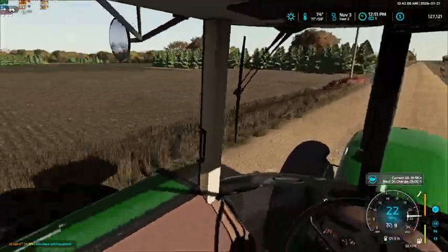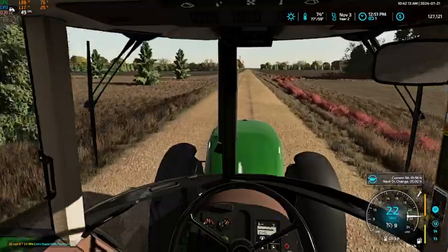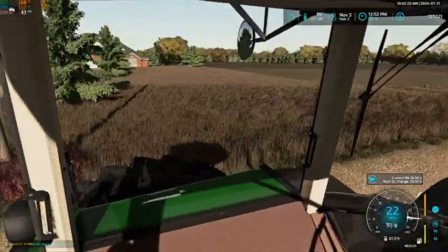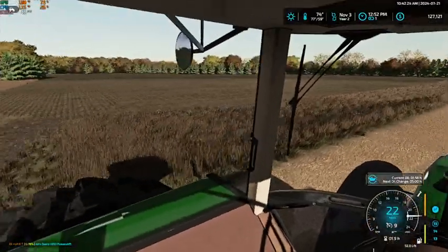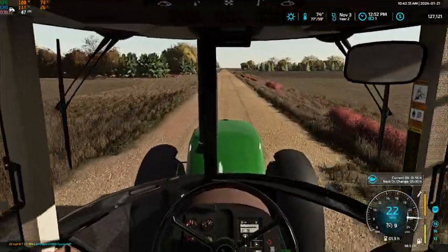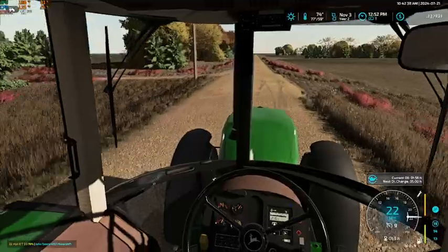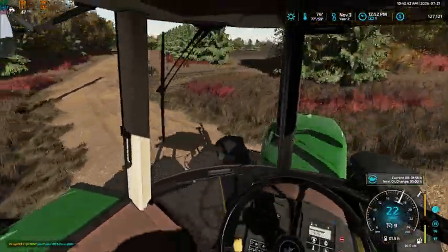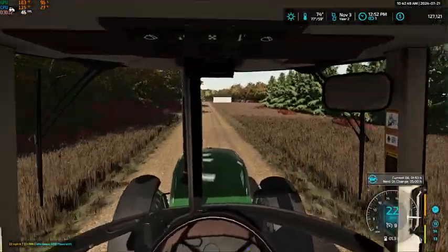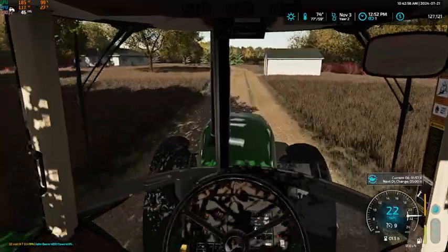Would love to get expanded out into some of these fields over this way. I think maybe this one up here on the left looks like a decent sized one. We'll see. Maybe we'll buy some more land, or who knows, maybe try and rent some ground even. If nothing else. It looks like we are still good on service on this tractor for a little while yet, so it'll make it through baling and everything yet, I think.